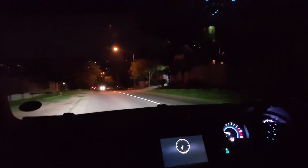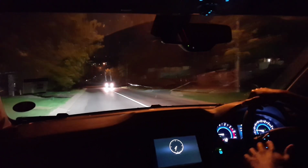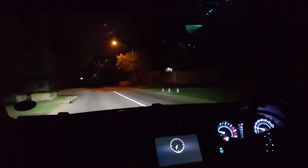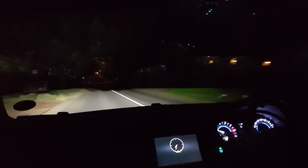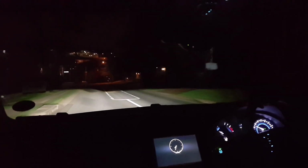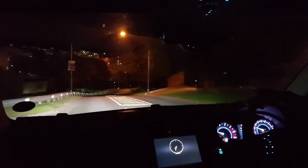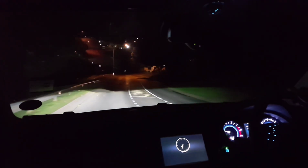But otherwise, all in all, I would say it's a very, very comfortable car, great to drive. And I have to say, for this particular price range, for this 350,000 price range, I don't think you're going to get anything close to what this car is giving you currently. It's one of the best that you can get out there, I tell you. So I think Haval has done a great job there.